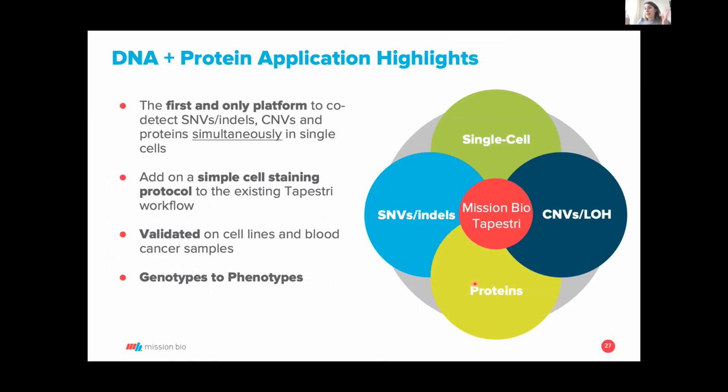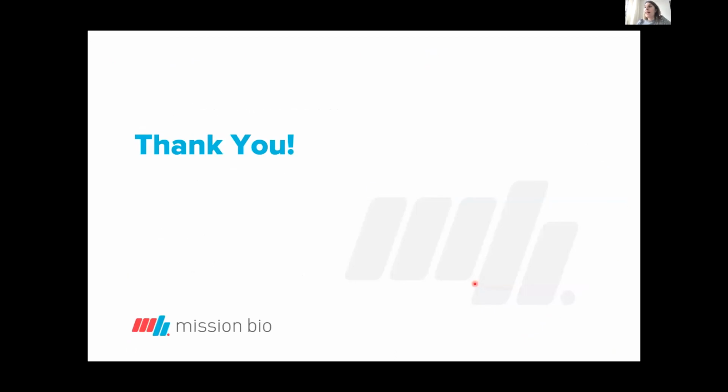So as a summary and conclusions, the Tapestry platform is the first and only platform that can detect somatic mutations, insertion deletions, copy number variations, and proteins simultaneously in single cells. It adds a simple staining protocol at the beginning of the workflow. It has been validated on cell lines and blood cancer samples, and essentially allows you to analyze genotypes to phenotypes. So with all that, I'd like to thank you for your attention and see if you have any questions.